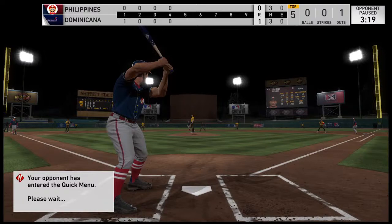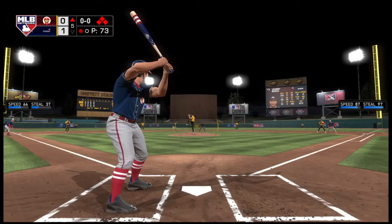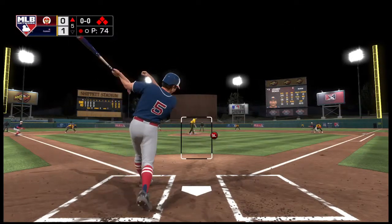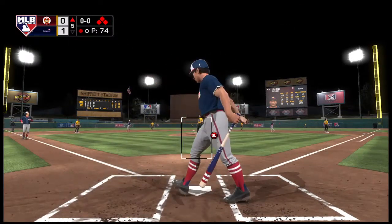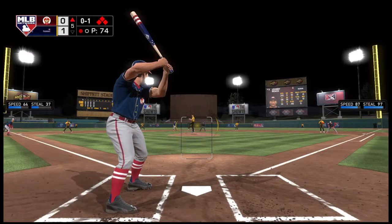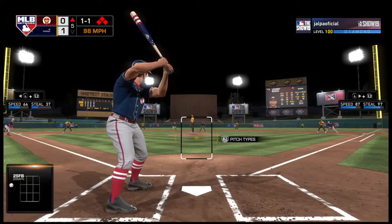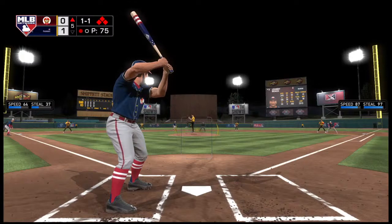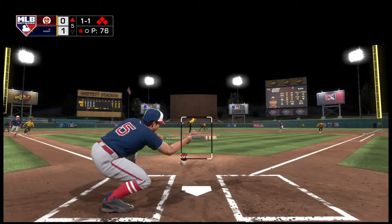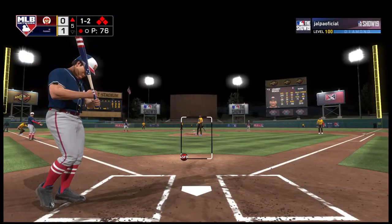From the stretch. Sends that one out of play for strike one. On its way is pitch number 75. Off the plate and in. It's a ball and a strike. And all three runners on the move here. And he gets it down, but it's going to be a foul ball. Couldn't steer it.